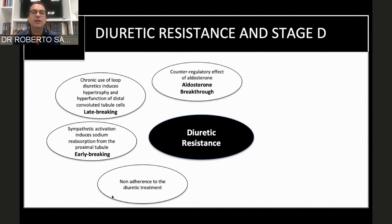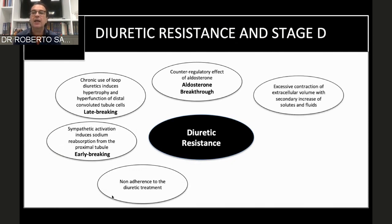Then we have the counter-regulatory effect of aldosterone, what we call the aldosterone breakthrough. I will talk a few slides about this. Then excessive contraction of the extracellular volume with secondary increase of solute and fluid, and that's when we use very, very high dose for longer time. And then inconsistent diet and water, of the water and sodium.